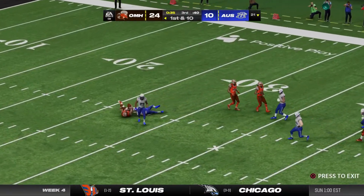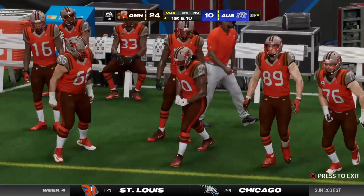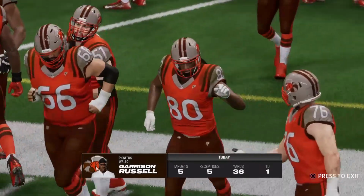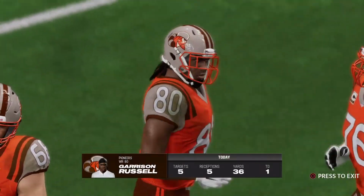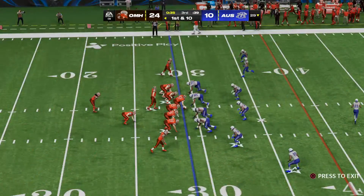Oh, what a move. Great coverage there. Holds him to a 2-yard return following a 50-yard punt. And it will be 1st and 10 as they take over. Now here's the Omaha offense getting set to go now.